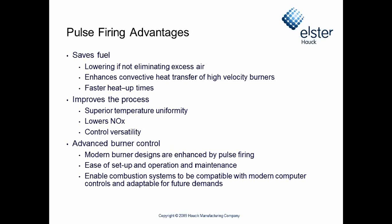Enable combustion systems to be compatible with modern computer controls and adaptable to future demands. So again, your electronic zone, we're not tied to one actuator, we're not tied to one zone. As everything changes, you can get as complex as you want to be because each burner can be its own zone.